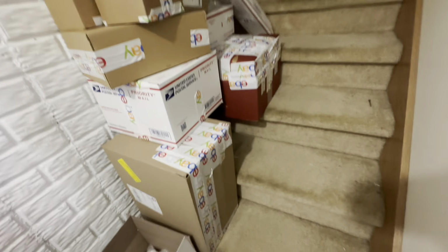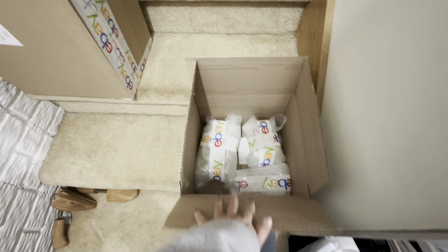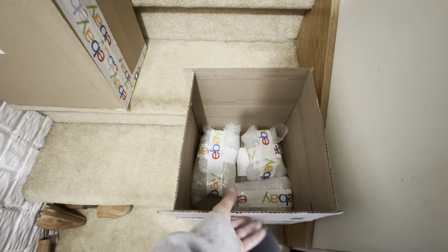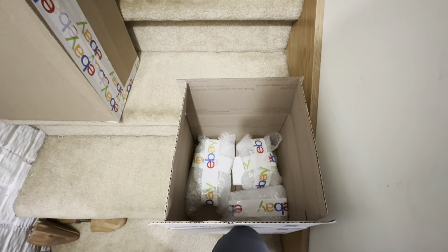These are my Whatnot orders and a couple eBay orders, but as you can see, like this one right here, I ran out of brown paper, so I need to fill it. That's why I went to the Home Depot this morning. So I need to fill this and then pack one more order.